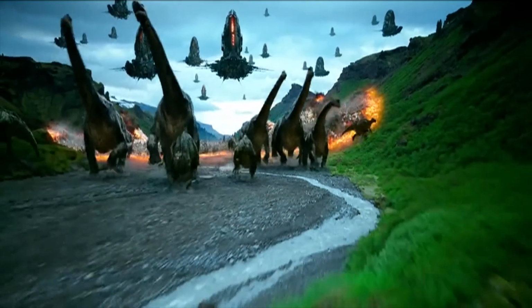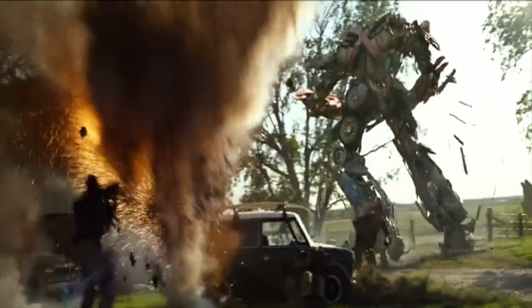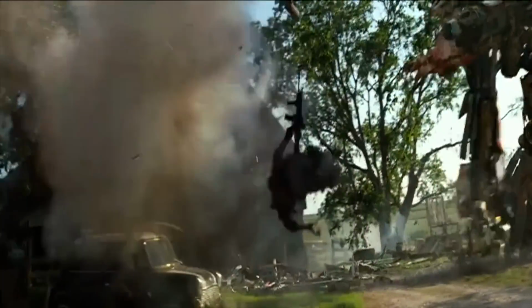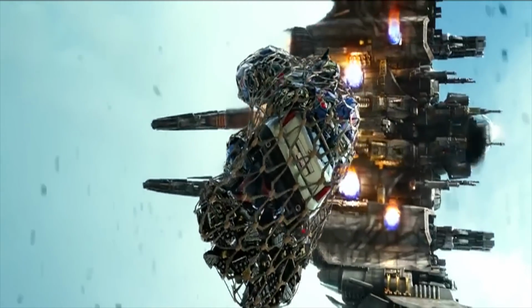Start out with dinosaurs, and then we go to this Transformer and he dies. And then we go to this guy and it's Mark Wahlberg and he finds a truck, and then Optimus wakes up. And then they attack Optimus, and then Optimus attacks them, and then Optimus attacks humans, and then Optimus and the daughter are kidnapped, and they have to go rescue them. Okay, that's a movie right there.